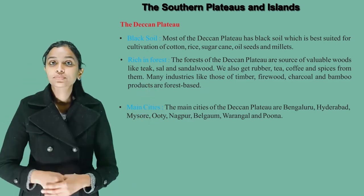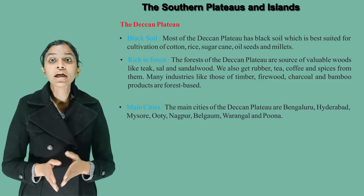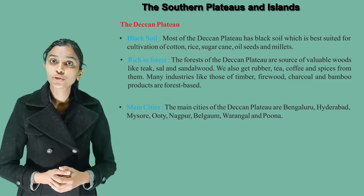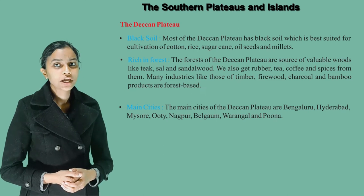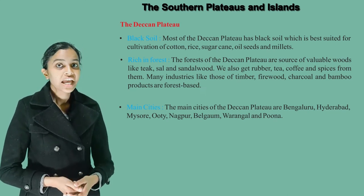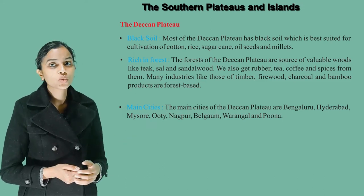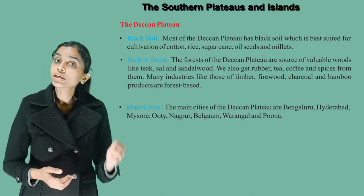Rich in forest. The forests of the Deccan Plateau are a source of valuable woods like teak, sal and sandalwood. We also get rubber, tea, coffee and spices from them. Many industries like those of timber, firewood, charcoal and bamboo products are forest based.